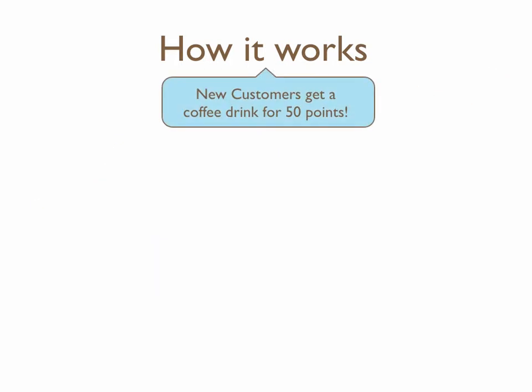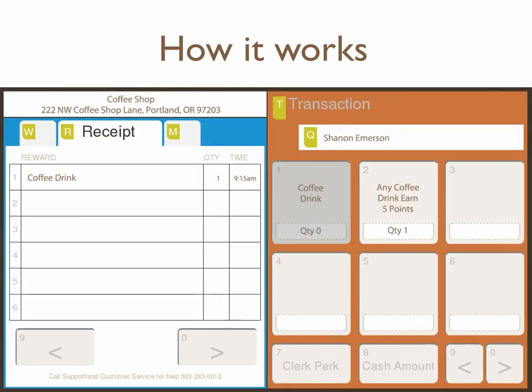Okay, so how this looks from, in this case, the barista standpoint because we're in a coffee shop. When the customer comes in and swipes with that USB swiper, whatever device it's plugged into, our system works on a normal internet browser. So we don't have software that you have to install or anything. It's just if you got internet on that machine, and this is what pops up. The customer swiped to get that incentive for the coffee drink for 50 points. So this till comes up.